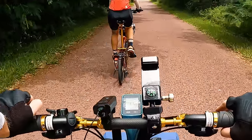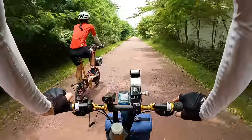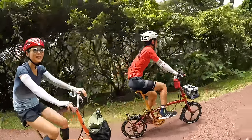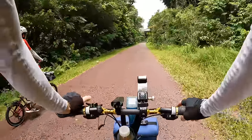And oh, the tongue almost ran over the lizard. So yeah, nice escape from the city. We get some tree cover on both sides. The speed limit's only 10 kilometers per hour. Nice and slow. Yeah, no speeding.